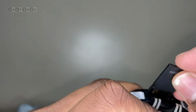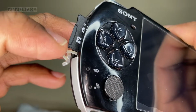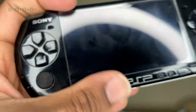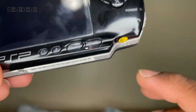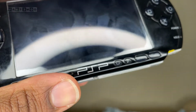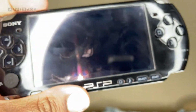So that's the memory card. It goes in like this. It's a little eject, you just push it down. Hear it click. Boom. You got the AC adapter, lithium batteries, and the disc. Anyway, let's just go over the controls and stuff.